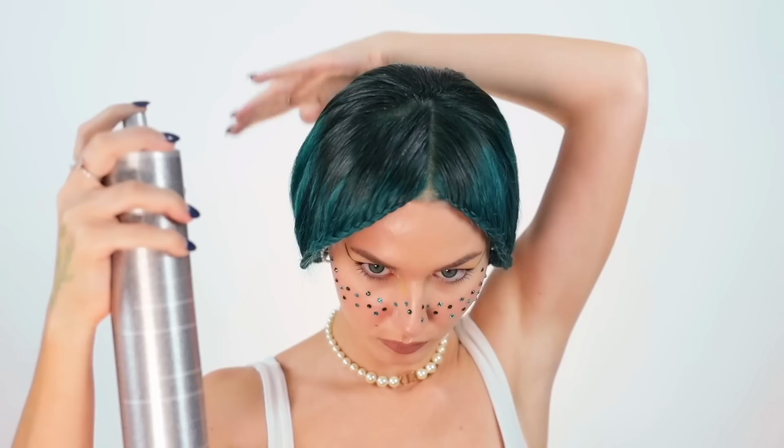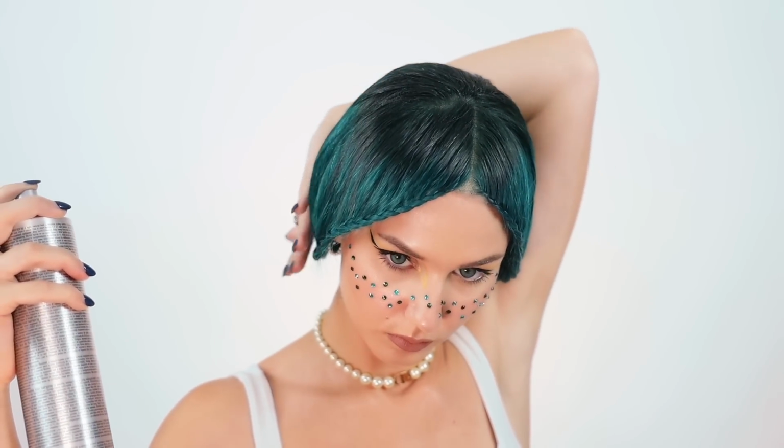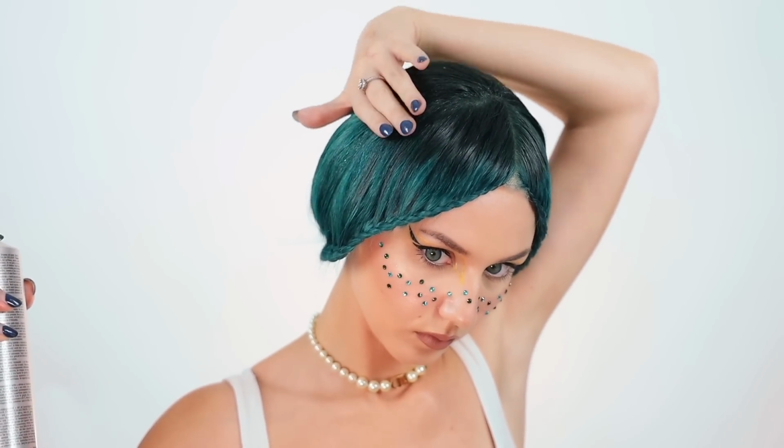Of course, this hair is still extremely fine, which means it wants to unravel. So I need to layer this with some severe hairspray. If this was my hair, I wouldn't do this, but because this is a wig, it's kind of a free-for-all. I just thought that I would do this even if it was my hair.